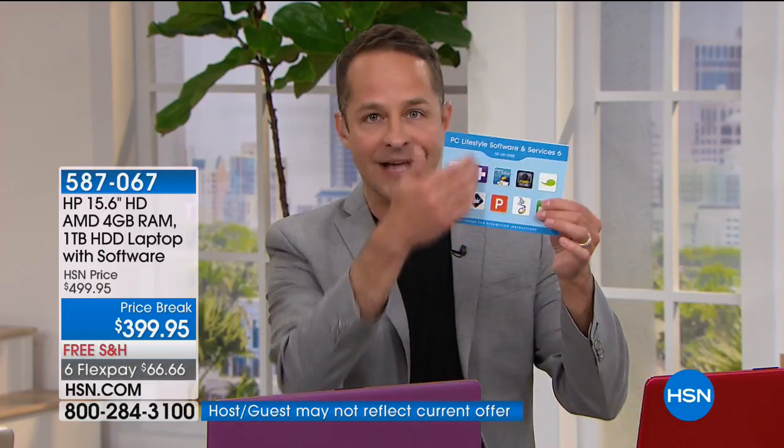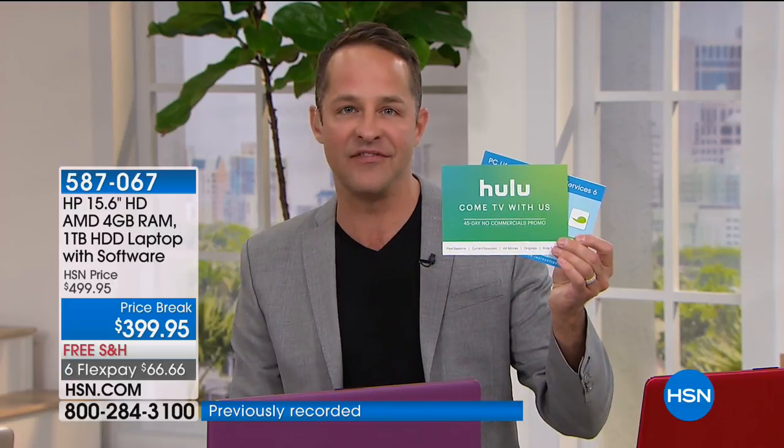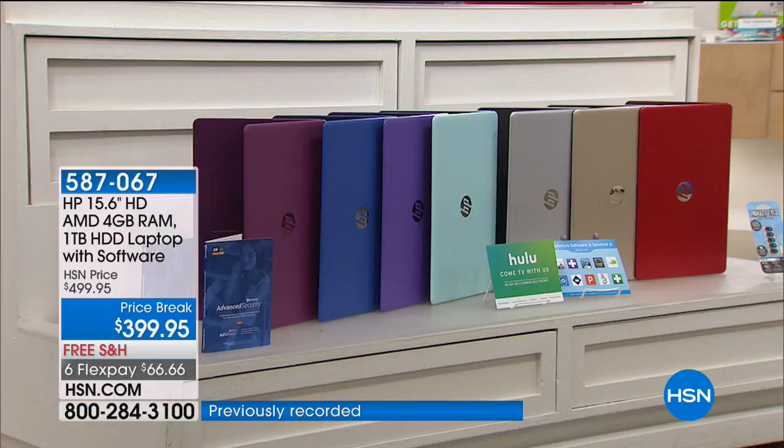So when you go down that list of software programs, whether it's Learn to Use Windows 10, or Print Artist, or Loopster, or the entertainment coupon book, this is included. Hulu trial is included as well. So we put it all together. It's about $465 of goodies. And yet you're spending under $400 to get the whole kit and caboodle home. That's not too shabby. And a risk-free trial.